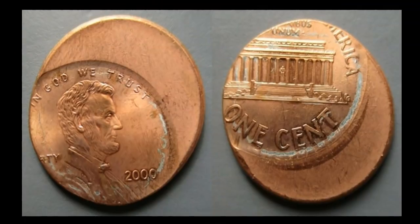All right, first one that we have here. I love starting out with these off-center struck coins. We have a 2000 Philadelphia Lincoln Memorial. This one is struck off-center by, I would say, about 40%-ish, somewhere around there.